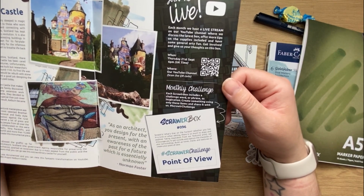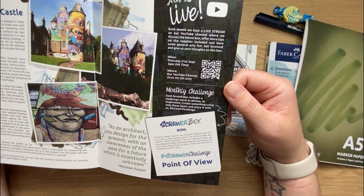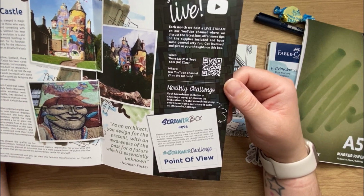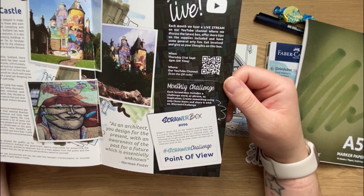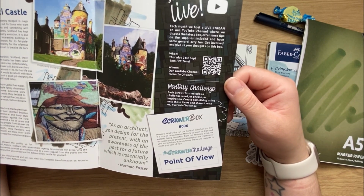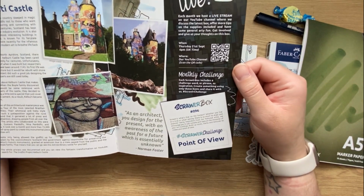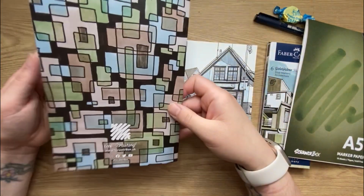So it says, Scrawlers, what's that on the horizon? Whether you live in a rural or urban setting, there is so much to draw and explore. Taking inspiration from our featured artists, we encourage you to get outside and capture the character of your surroundings. Build up tones, marks and textures to create your point of view. Well, I don't think I'm going to be very good at this one.